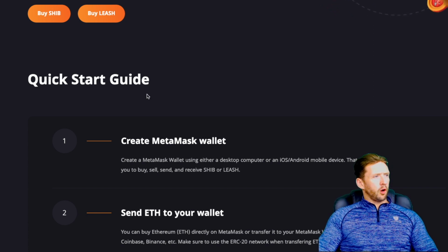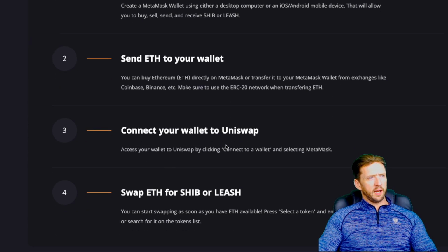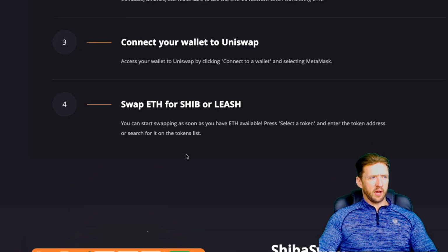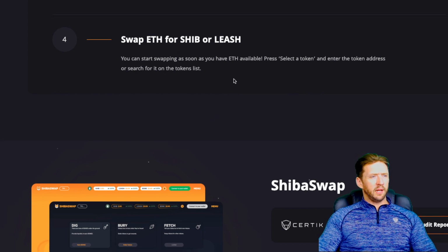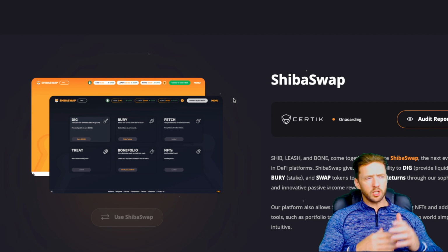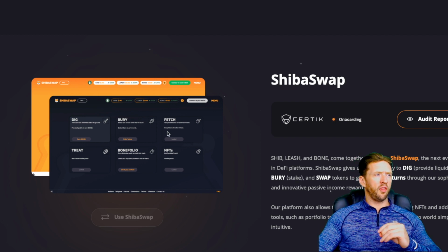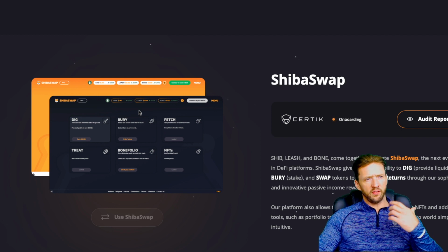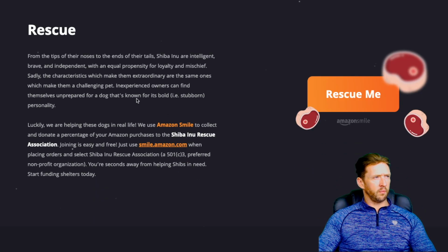So a quick start guide: create a MetaMask wallet, send ETH to your wallet, connect your wallet to Uniswap, and swap ETH for SHIB or leash. Now, we're only covering SHIB on this token. With leash, you'll have to research it yourself on here. We'll go into it another time, because obviously they're trying to do a lot of things on this ShibaSwap. They're trying to do some NFTs, some bones, their artwork, from the tip of their noses to the end of the tail.